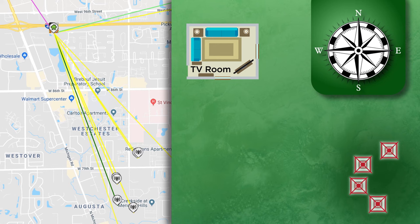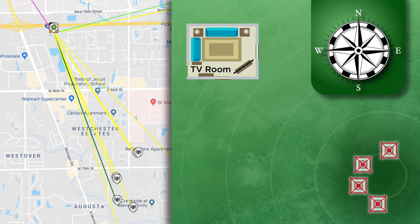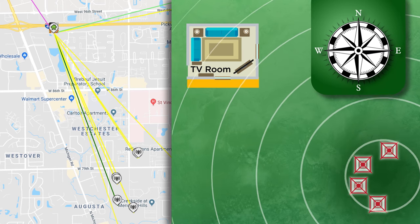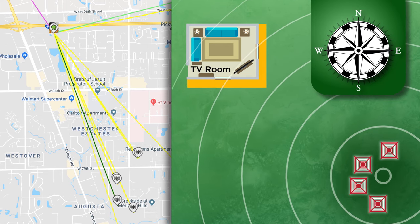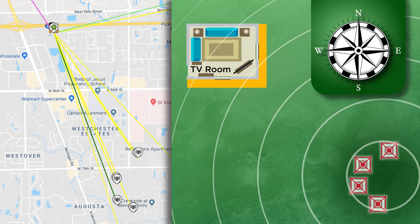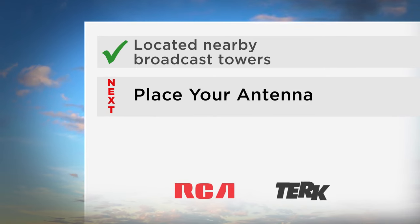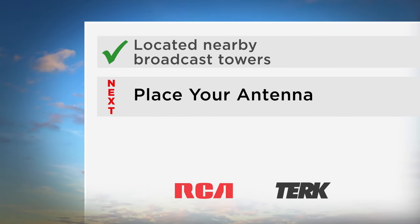For example, this sample address has most of the towers to the southeast, meaning a window or wall on the south, east, or southeast side of your home will offer the best signal reception. Now that you've located nearby broadcast towers, the next step is to watch the video called Place Your Antenna for tips on how to get the strongest signals.